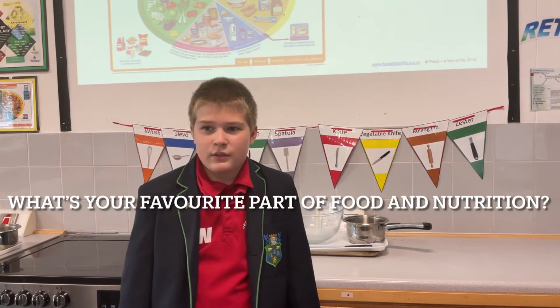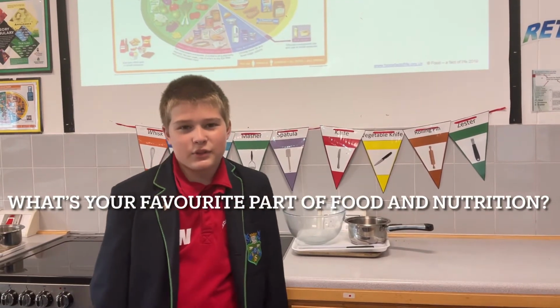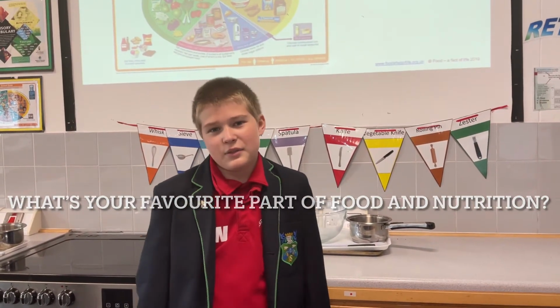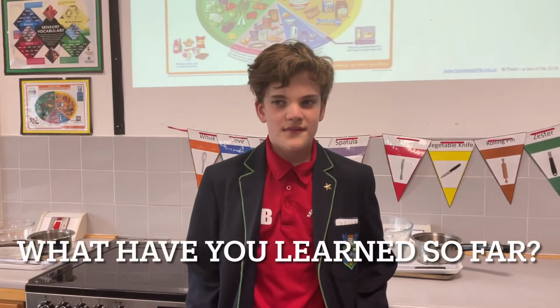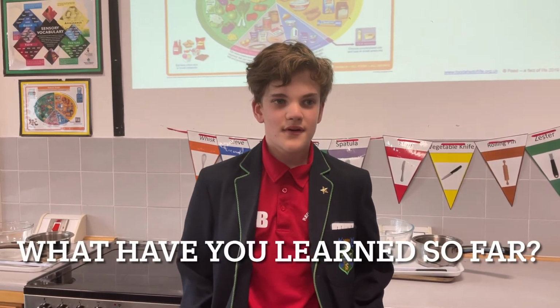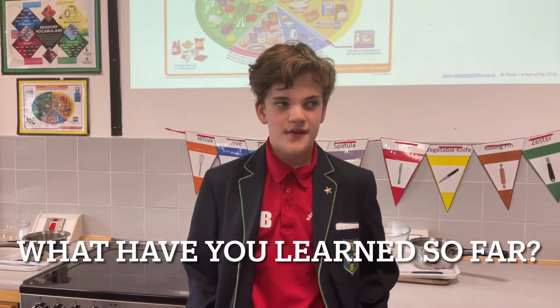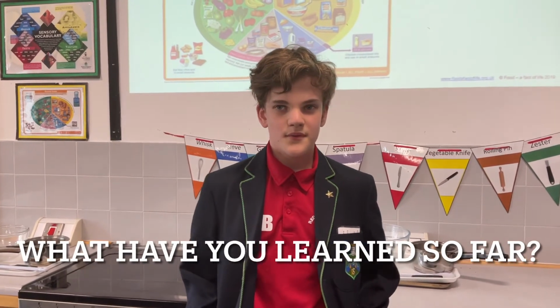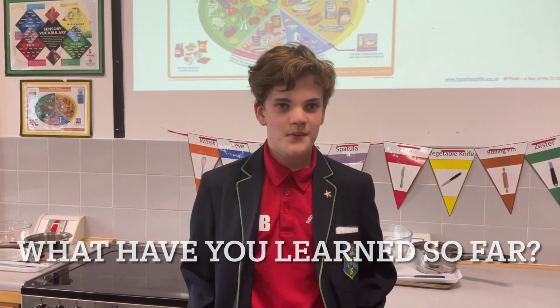And so we did cookies and you get to put chocolate chips in them and you get to take them home after the day and it's really fun. In Year 7 we've completed theory and practical work linked to nutrition. We've been taught in a specialist room and we were taught how to use the equipment properly.